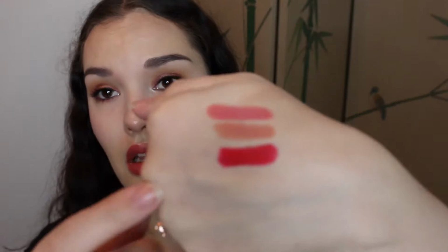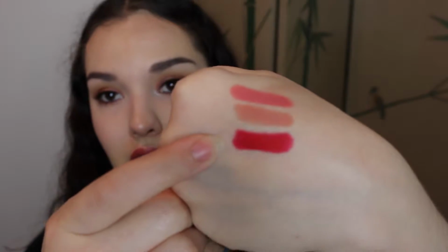My other favorites are Bossy, which is another matte. And this is just one of those true blue-based reds. Absolutely gorgeous. Every time I wear this, I get compliments. It's this one right here. And it's just such a pretty color. It's one of those colors that I think looks good on everybody. I think everybody can pull off a blue-based red.